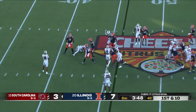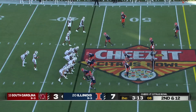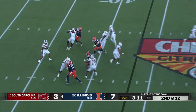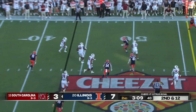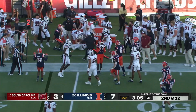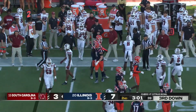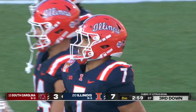Attaway brought down for a loss of about 3 on the play by Akis. Sellers, they get it out to Attaway again. Looking for a block, won't get one. Going to be limited to a pickup of about 3 yards. Matthew Bailey making the tackle on the play.